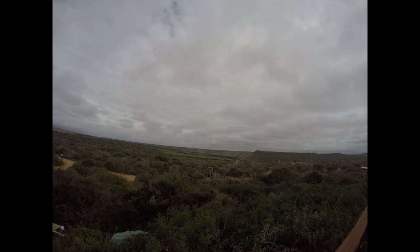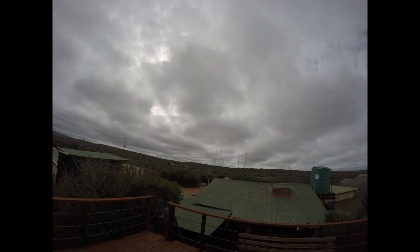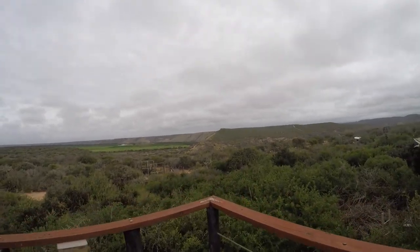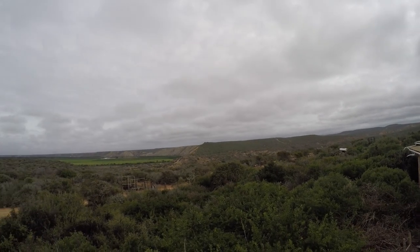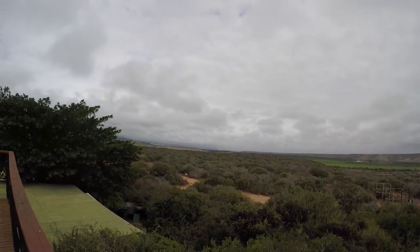Then I also had to ride about 20 kilometers on a dirt road. Before I got to Kuduridge, I had another 4 kilometers or so to ride to the lodge on the new Addo Wildlife Reserve. There's a very beautiful deck here on top of the bar at Kuduridge. On a clear day you can see so far, all the way down to the Sundays River Valley, up to where the ocean is. And in the other direction, you can see all the way into Addo National Park even.